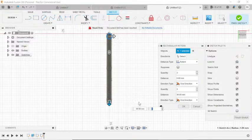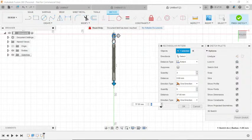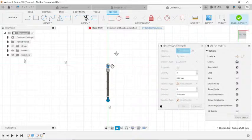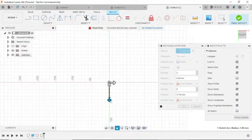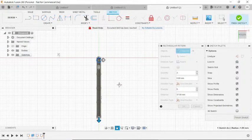No, I want 5 of them, not 3 of them. 1, 2, 3. And then this is when the origin becomes annoying because that can look like another circle. So we will then extrude that.